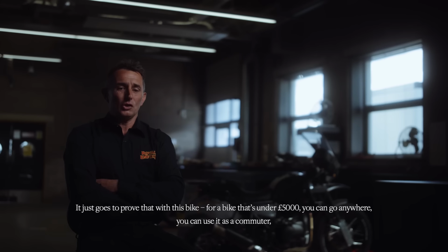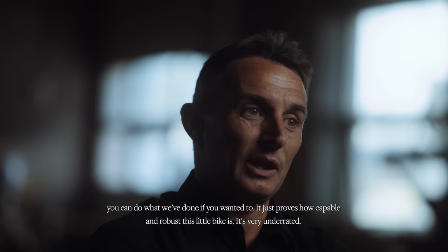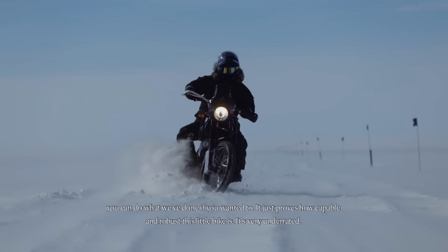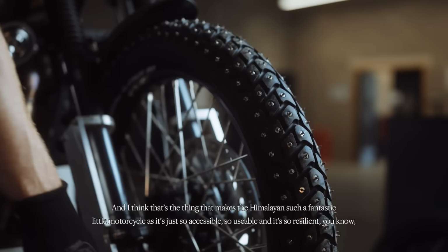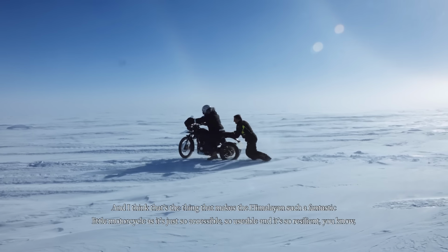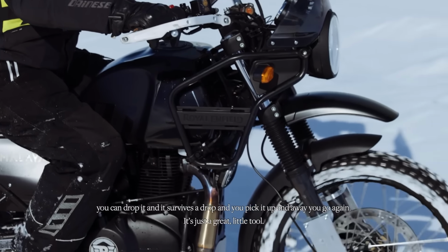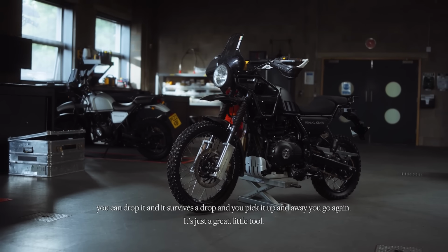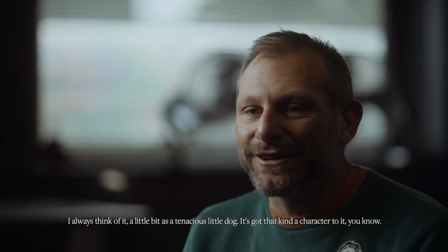So yeah, I mean, it just goes to prove that with this bike, for a bike that's under £5,000, you can go anywhere, you can use it as a commuter, you could do what we've done if you wanted to. It just proves how capable and robust this little bike is. It's very underrated. And I think that's the thing that makes the Himi such a fantastic little motorcycle. It's just so accessible, so usable, and so resilient. You can drop it, it survives a drop, you pick it up and away you go again. It's just a great little tool. I always think of it a little bit as a tenacious little dog. It's got that kind of character to it.